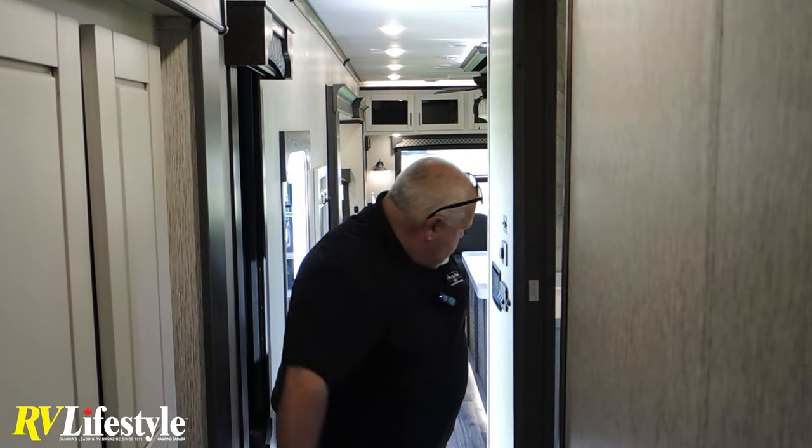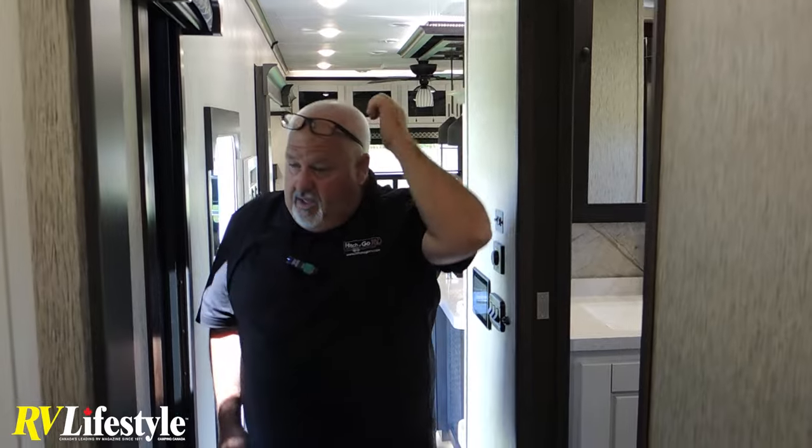Excellent. So you were mentioning that this is a 16,000-pound trailer. Right, this is just under 16,000 pounds dry, gross 18.9. And the preferred tow vehicle would be? One-ton dually. So we have hitched up a Ram.